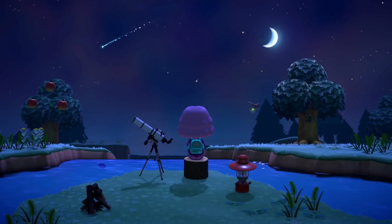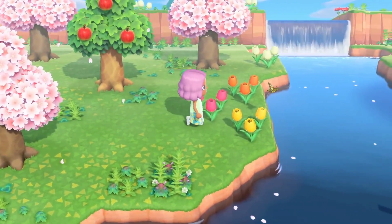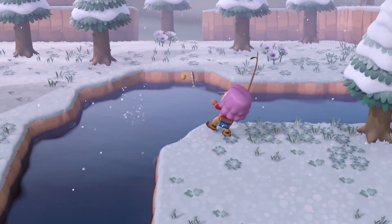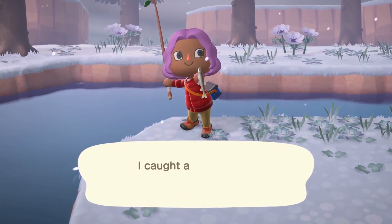We don't know if you'll get special items. Are they going to introduce new mini games? Is there going to be something completely different coming to the game that none of us will expect at all? Now, I personally think the best thing that they could do would be to allow you to invite your villagers with the amiibo cards. Obviously, I think that's great because I have tons of them.